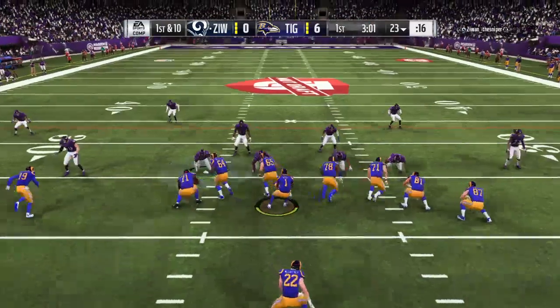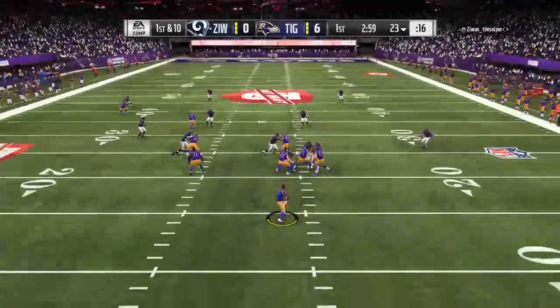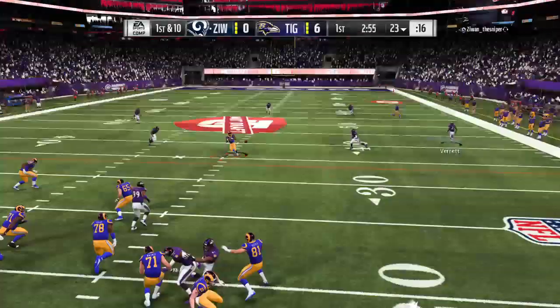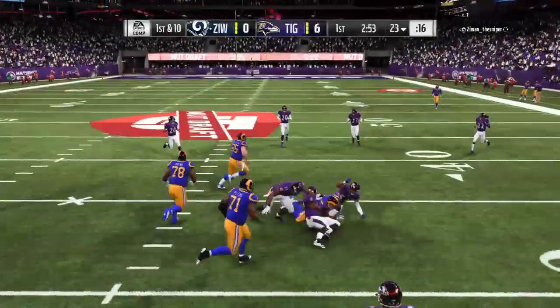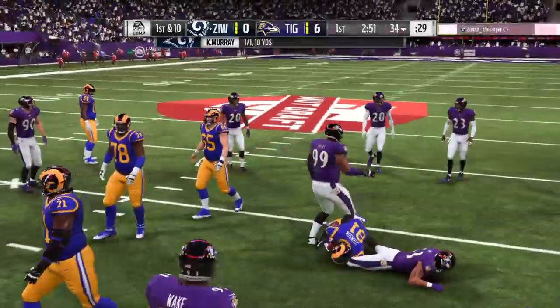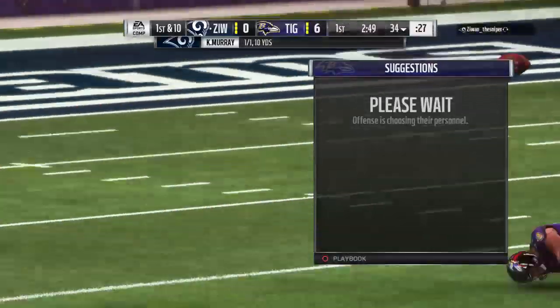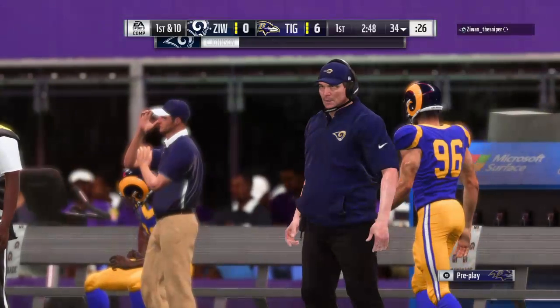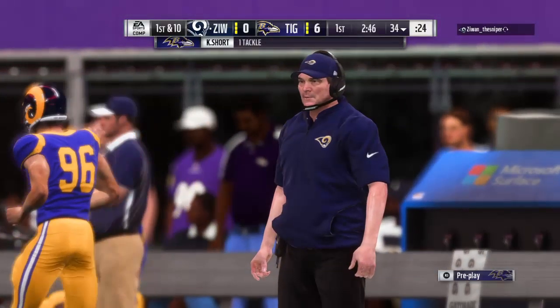Here we go. Now a play fake here on first down. Flushed out right. Johnson with a completion over the middle. And he'll get this up to the 34-yard line. 10 yards there to start the drive, and just enough by about the length of the football for a first down.